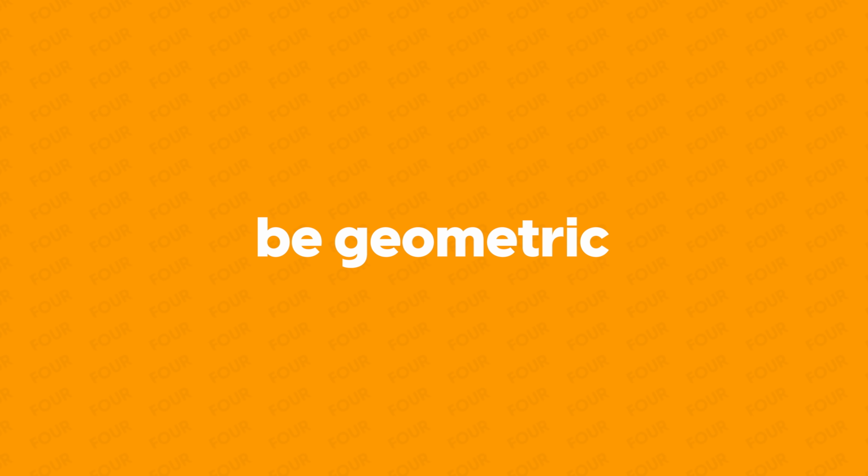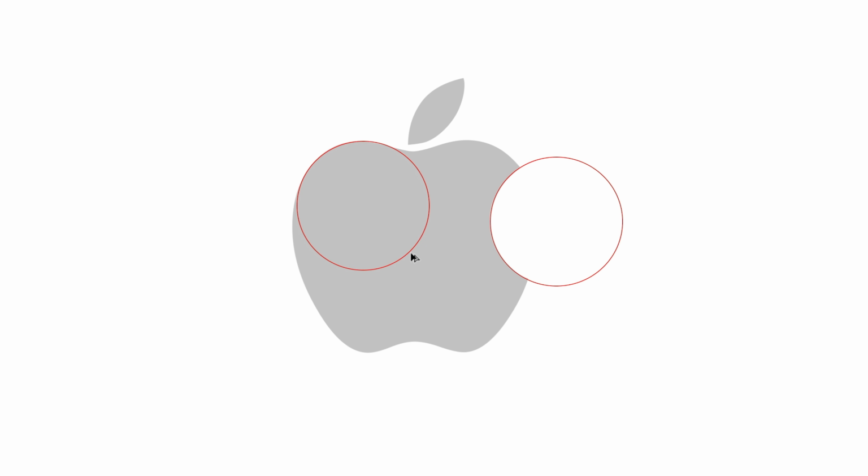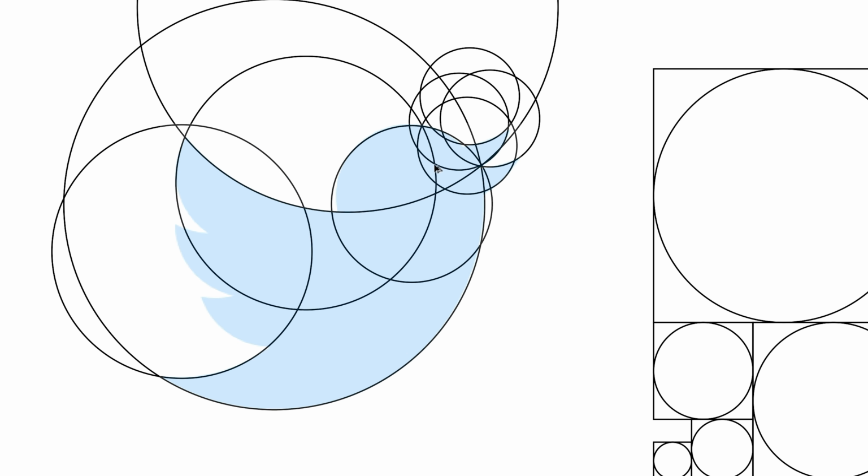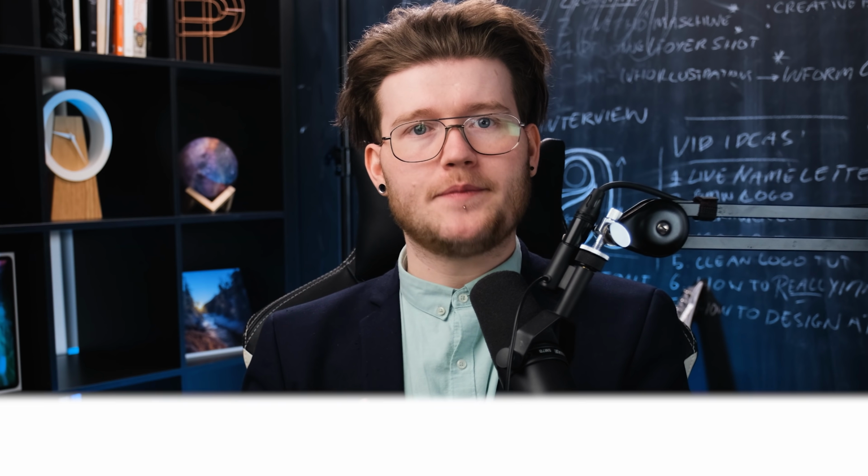All the best logos are geometric, and that means that all the shapes inside of them were based upon geometry, including the Apple logo, which is based mainly on circles, and that is why it looks so simple. If we look at Target's logo, it's made of circles. The Twitter bird is made of circles. A lot of logos, like DPD in the UK, are made of squares. All these shapes are simple.